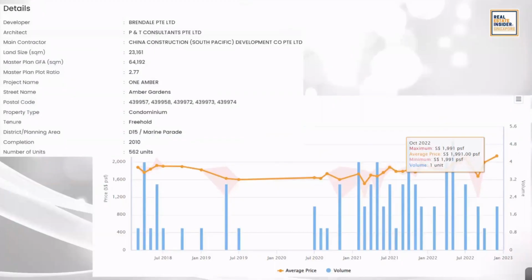So let us take a look at some of the resale property prices, because this is one of the factors that we use in our REI method with our 5-point analysis. If you can see, this property is 1 Amber, completed since 2010 with 562 units. Although this property is a freehold property, just take note, why are we taking this as a comparison? Because this number of units is one of the factors that we can use. Although it's a little bit older, we can still use this as a guideline when we are doing our different research.